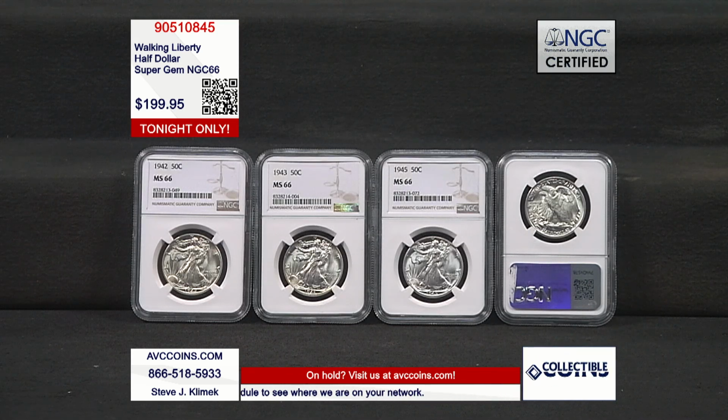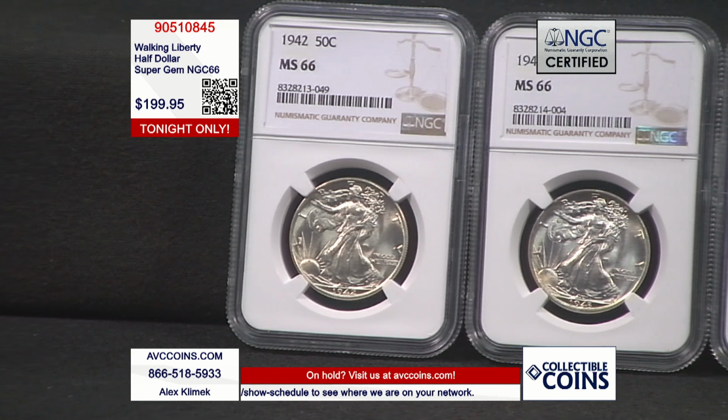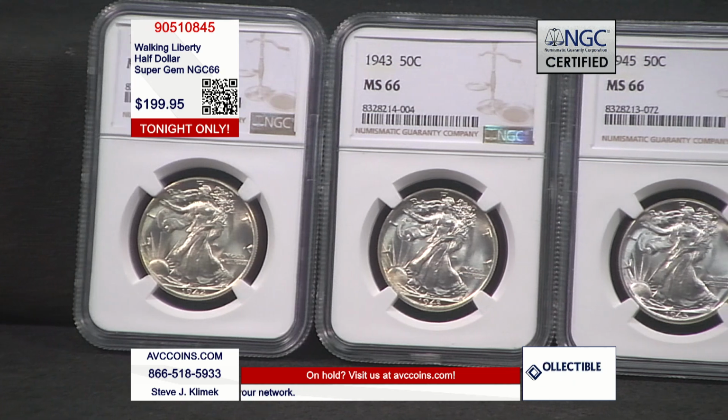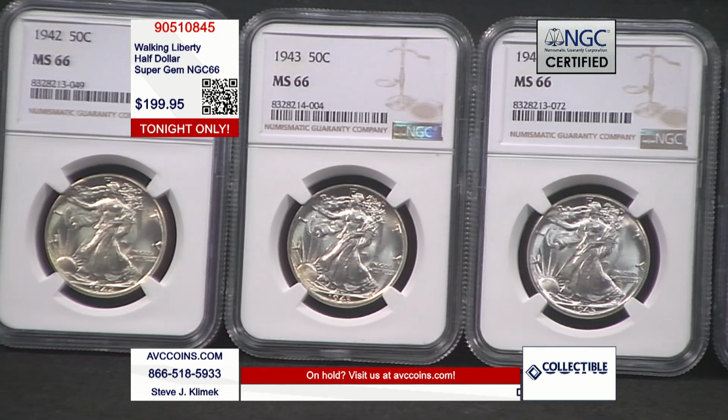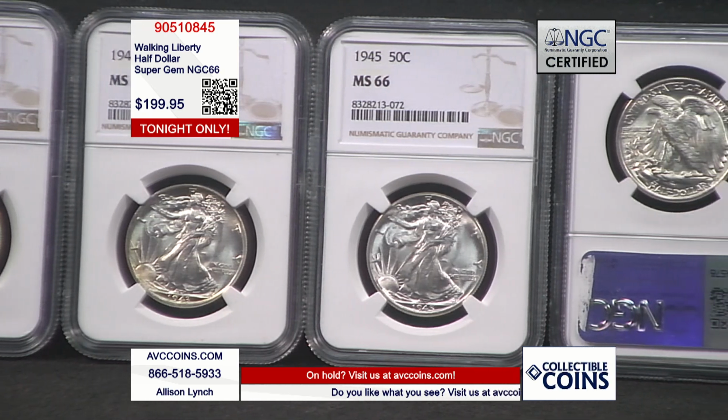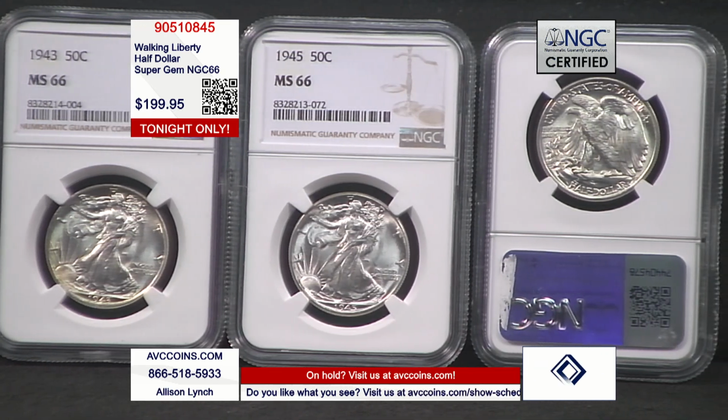If you do the inverted number, how many coins were made versus how many are known, it gets to be fun. But when you get the silver coins, because people might have saved them, etc., it changes a bit. But this one's still shocking. For every 8,326 coins, so every 8 bags of Walking Liberty half dollars struck by the U.S. Mint, one of them still known today in NGC 66. One. That's a lot of haystack in one needle.